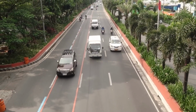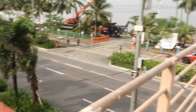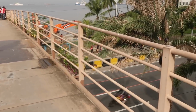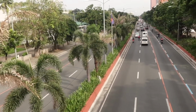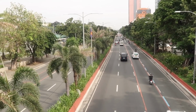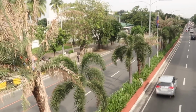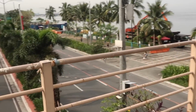Another thing I've noticed is the traffic is nowhere near as bad as before. There's still some illegally parked vehicles, especially tricycles, but it's nowhere near as bad as before. Everything feels so much closer. Before, if you were going a short distance, it would still take you 15, 20, 30 minutes. Now it takes a couple of minutes. I don't know if that's the same for every day, but for sure I can already feel the difference.